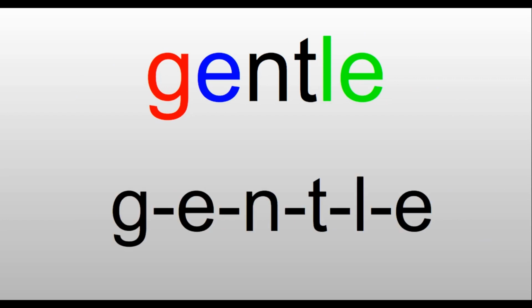Gentle. That j sound at the beginning is a G. So we have G-E-N-T-L-E. You notice when you hear that L sound at the end of a lot of these words, it's not just an L. We don't usually end the word in an L. When you have that distinct L sound, it's L-E. So don't forget that E. Gentle. Always be gentle with a baby.